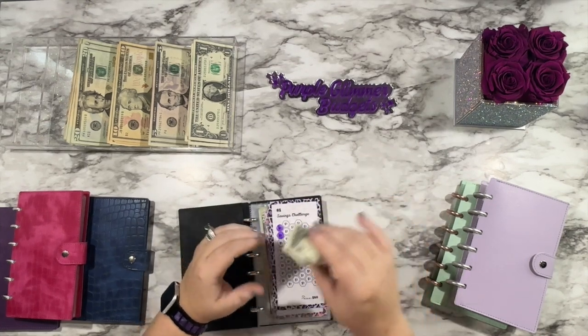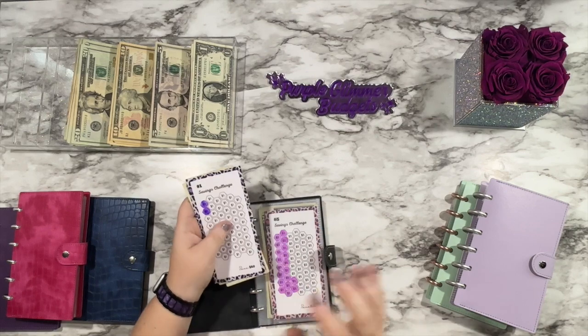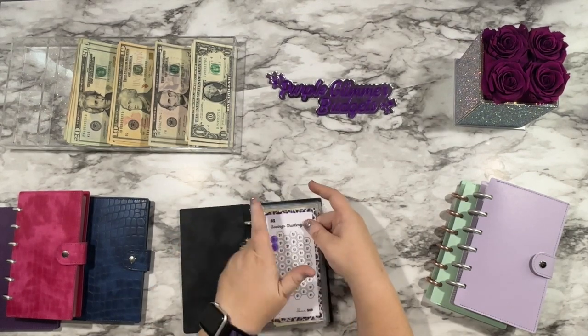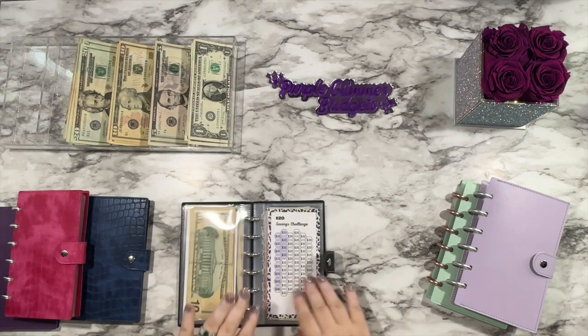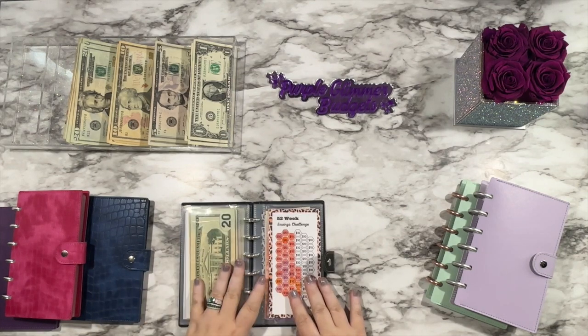I don't ever plan to say I'm going to save X amount to my $1 challenge. I just take whatever is left over in my spending and then I'll put it in there. So I'm not going to contribute anything to these because that's how the denomination challenges work.